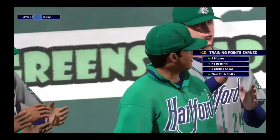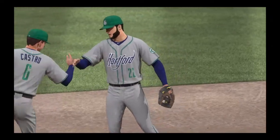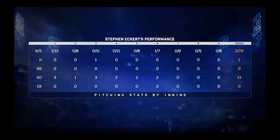Mays is there, makes the catch, and the ball game is over. Hey, not many pitchers can brag about throwing a one-hit complete game, so hats off for him. But as a pitcher, I know he's going to wonder, like, what might have been.